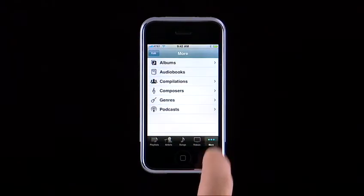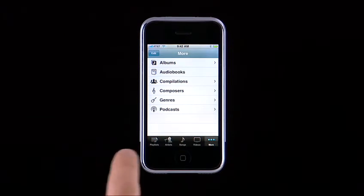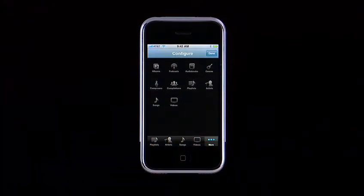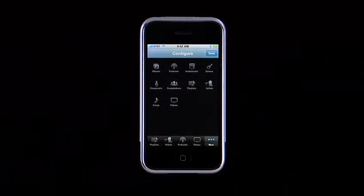Tap More to see the other ways you can view your music library. You can also change the buttons you see along the bottom. First, tap Edit, then just drag the button to the location you want. For example, if you listen to a lot of podcasts and want to get to them faster, just drag Podcasts and replace Songs.